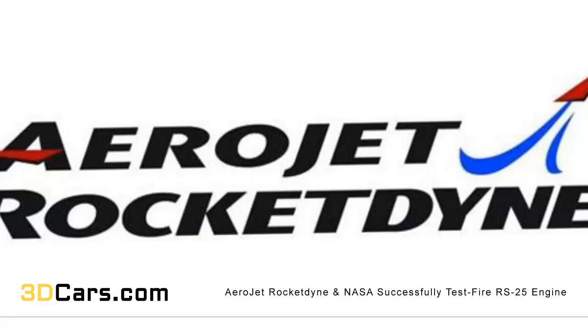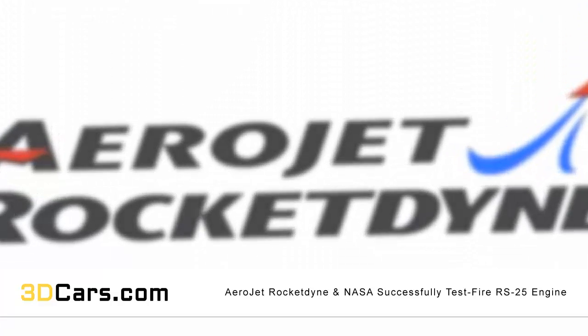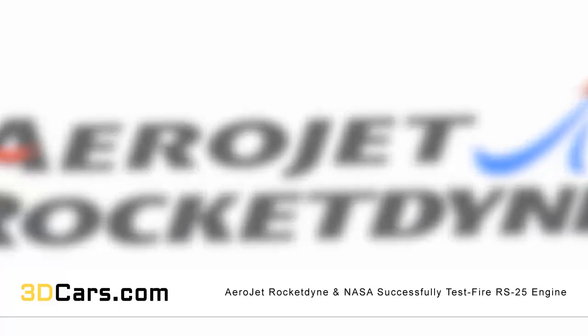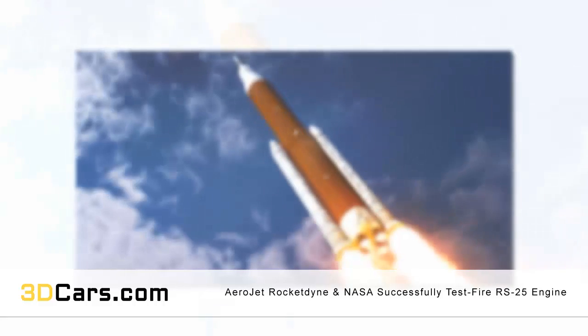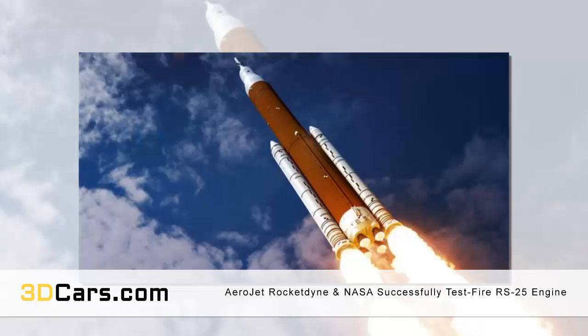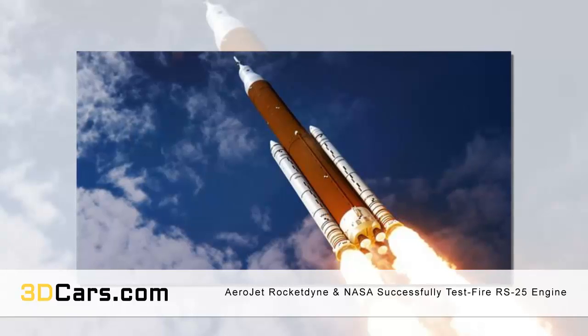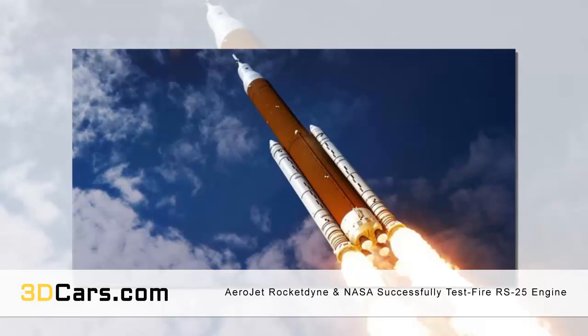"We ended 2017 with a successful engine test in December and have now maintained that momentum into 2018," said Dan Adamski, RS-25 Program Director at AeroJet Rocketdyne. "Future testing this year will continue to add to the program's inventory of flight controllers and will bring additional development hardware into the test program to demonstrate design, manufacturing and affordability improvements. Our pogo accumulator assembly is just one of the first of these efforts to be hot fire tested."